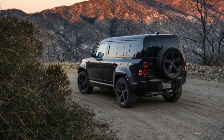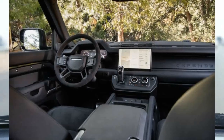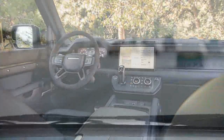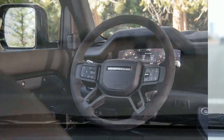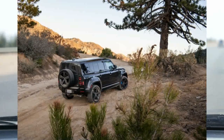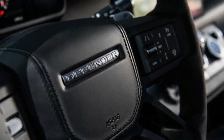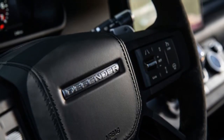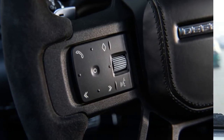The Defender's cabin walks the line between premium and utilitarian, with just enough design cues from the rest of the Land Rover lineup to make those familiar with the brand feel right at home. Exposed rivets in the door panels add a particularly rugged appearance, and a magnesium beam that runs the full width of the dashboard isn't entirely cosmetic, it's also structural. Under the infotainment display, a trapezoidal extension of the dashboard provides a place for buttons and switches for the climate control system and driving mode. The shift lever and ignition switch are also mounted on this center stack rather than the center console.